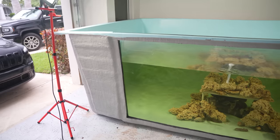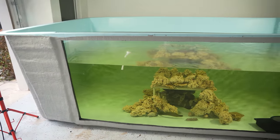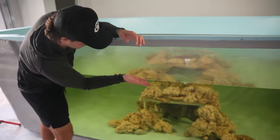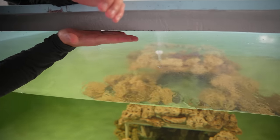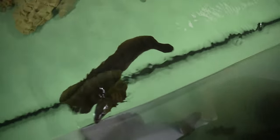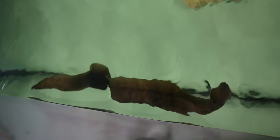Let's get into it. Everyone in here is doing fantastic. We're actually about to fill up the water a lot more today. We've been letting it sit for a while, but I'm thinking I'm gonna fill the water up to right here at the very top after we get this all said and done. I'm gonna fill her up all the way. And the fish are all doing fantastic.